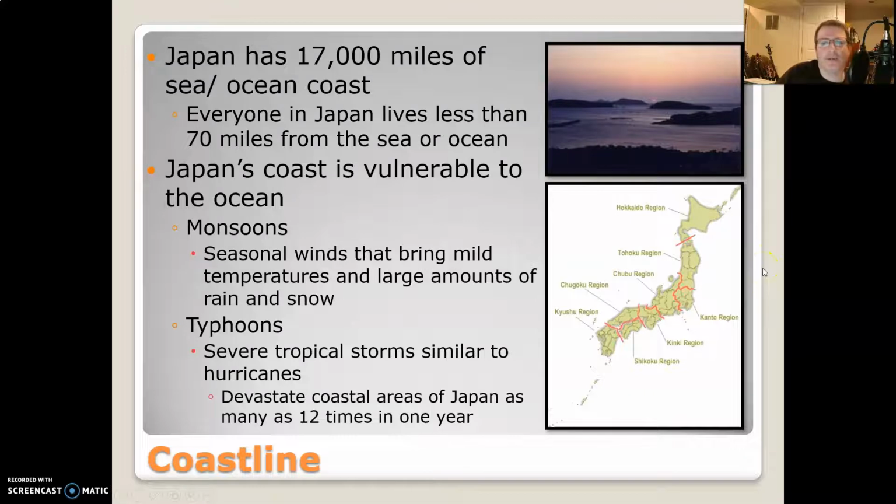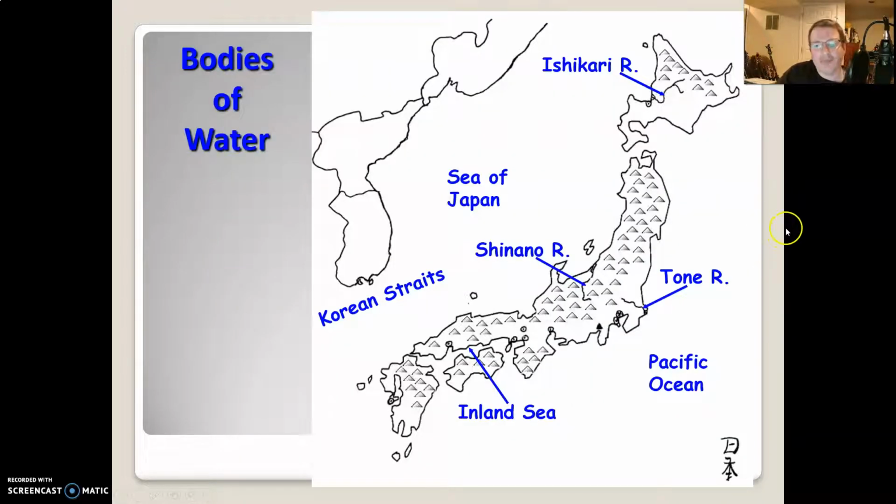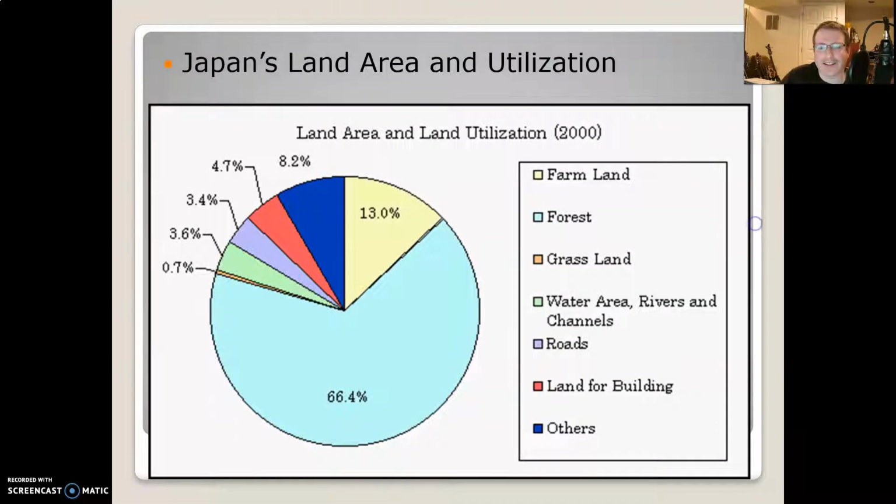What are the key bodies of water? And yes, I am going quickly through this because this is just to make you aware. You're not going to be tested on where's the Korean Strait or the Ishikari River or anything like that. So we see the majority of land in Japan has trees on it. It's forest. It's very beautiful.